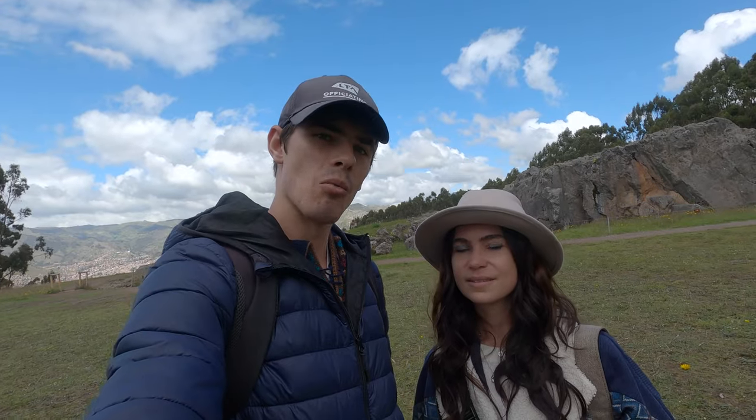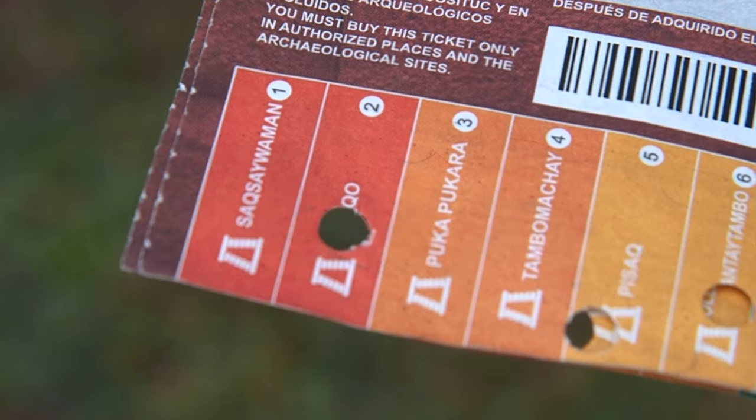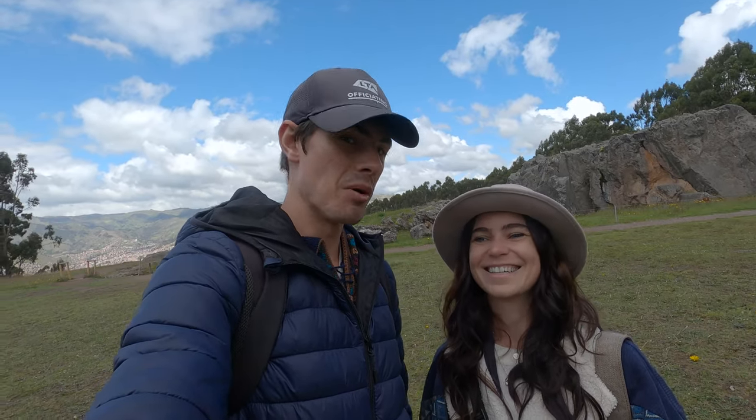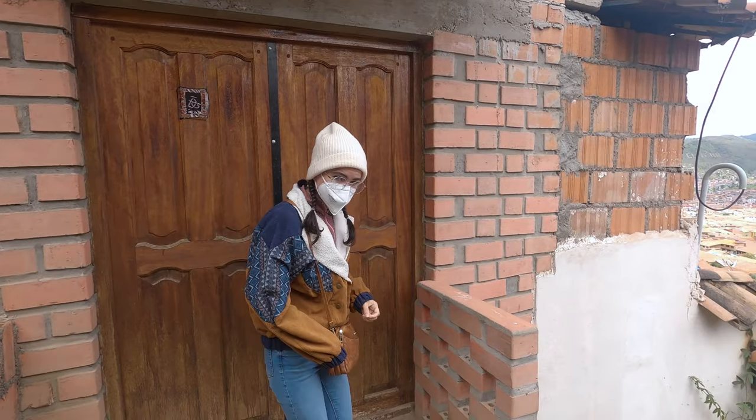But one thing to be aware of is that you are only allowed to enter each site once with the tickets. When you go into the site, they'll hole punch the site that you're going into on the ticket, and then you won't be able to re-enter that site again after you leave. So just make sure that you thoroughly enjoy the site and take your time when you're in there, because you won't be able to return. Nice job.